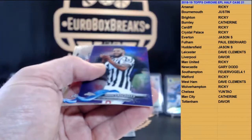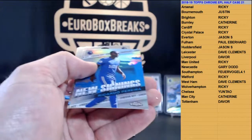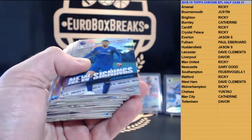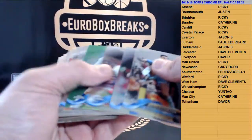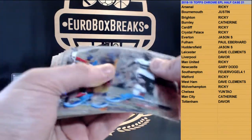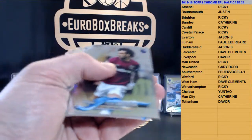We got purple Lascelles for Newcastle. We have Pereira. We got Jorginho. Lascelles. Green to 99, Christian Eriksen, Tottenham. We got James Ward-Prowse. Got Ederson.